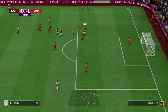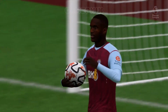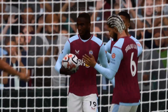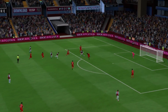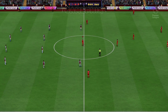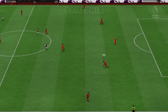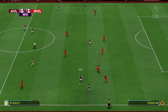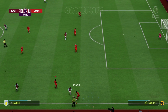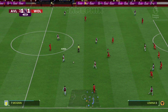That's a lovely cut inside. Diaby! And it's there! A goal that draws them back on level terms. Well, here's the replay, and he does really well. He takes his man on with ease, and then he's through 1v1 with the goalkeeper. He doesn't rush it, and it's a quality composed finish. Working hard to win it back there. McGinn.